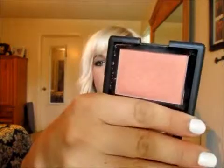So yeah. The next one is Candid Coral by e.l.f. And it's just this really nice corally color. It looks like this on your finger right here. Very pretty, very pigmented. I absolutely love it. It's a nice corally, peachy kind of color. There's no shimmer in this one, and there was no shimmer in the Mellow Mauve either. So definitely great blushes. I love them. But these two are probably my two favorite from the e.l.f. brand, or at least the Studio ones.